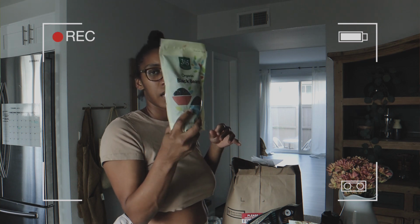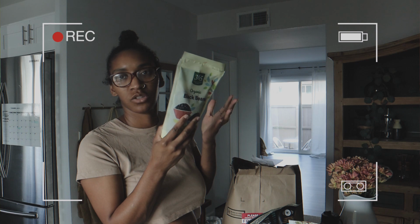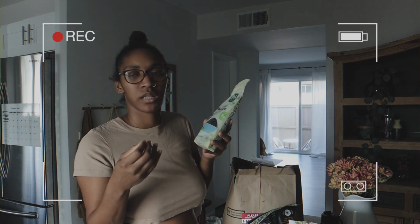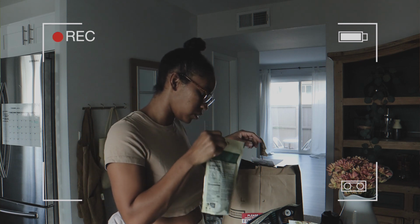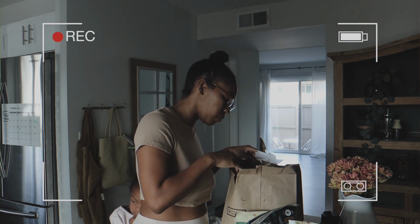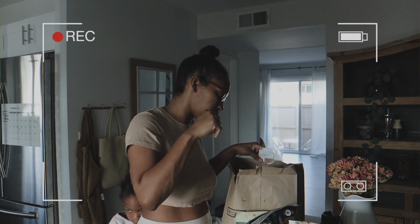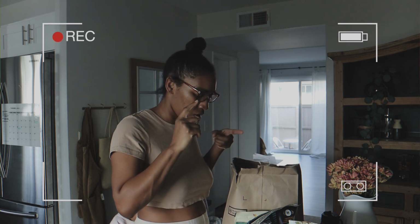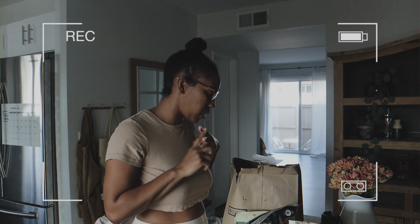Organic black beans. I like to get the uncooked beans because I like to do it myself. I'm getting back into sprouting and I want to sprout these. So that is on the agenda for this week. Maybe I'll do that in the Sunday reset. Yeah, you guys will see that this video. I'm going to sprout the beans, rice. I think that's all I need to sprout right now.